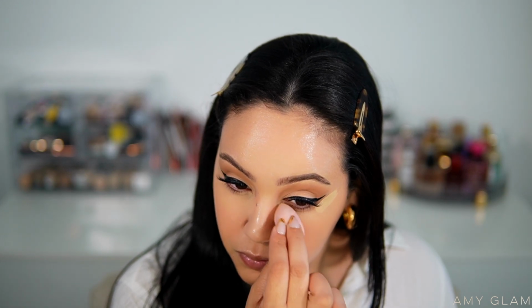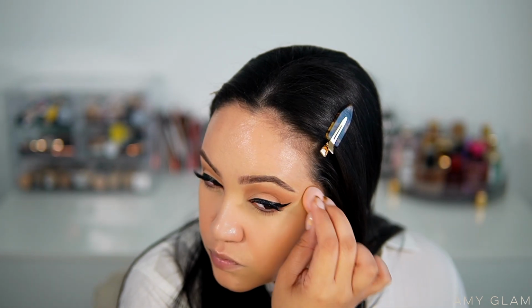As you can see, really beautiful. And I didn't have any problems with it creasing too much. So this is one that I will continue to use, but I think this will be a great concealer and one that could become a favorite in the future.